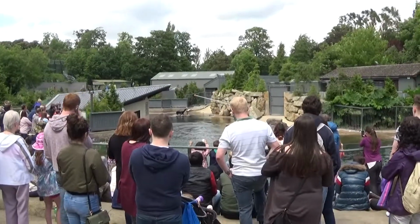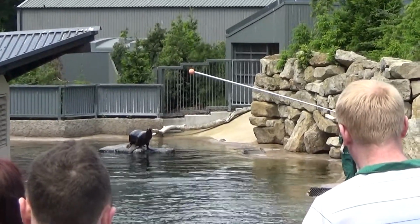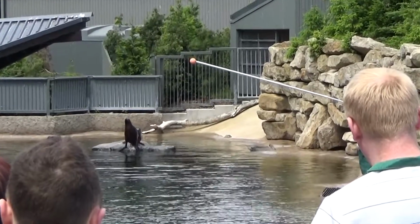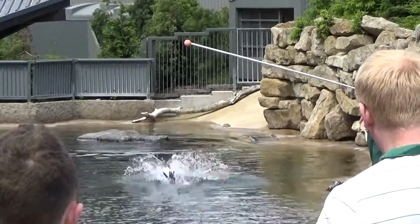I want to try and jump out of the water and touch that orange ball with her nose. So with any luck, she'll get it first time round. Let's have a look. No pressure, Flo. And I want to hear a nice roar and a round of applause if she hits it. Yay!